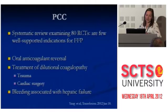One is for oral anticoagulation reversal, and the reason why I've put it up there is because although this is a cardiac surgery conference, it's really the only indication that I could find very much evidence about. The second is for treatment of dilutional coagulopathy, so for patients that are having major blood loss, and for those patients with hepatic failure.